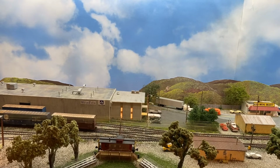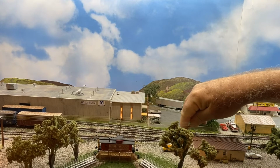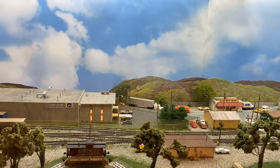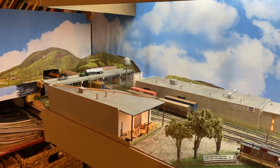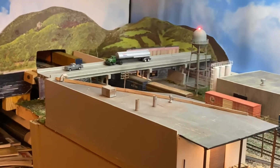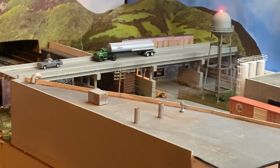So the staging track on the bookshelf represents the yard. I'm going to stop with the brakeman or conductor, realign the switches, and then we'll head back to the yard. There's two staging tracks in there. They'll hold an engine and maybe seven or eight cars at the most. That's all I need. So we're going underneath Route 23 now.